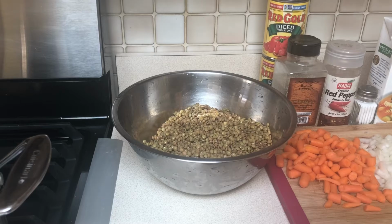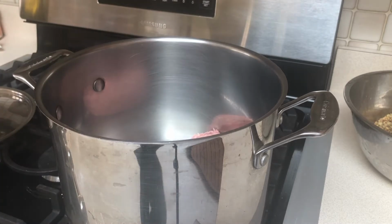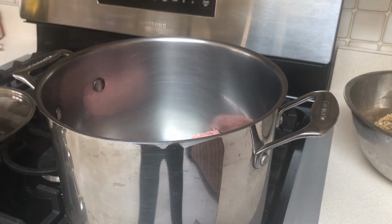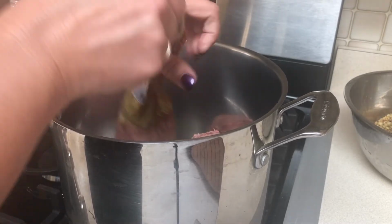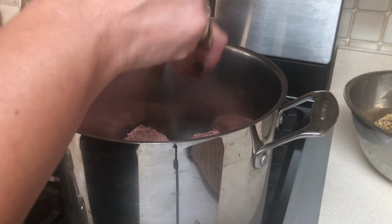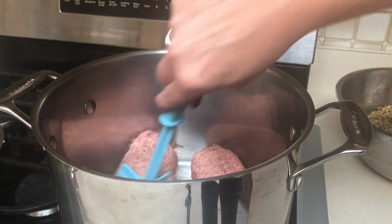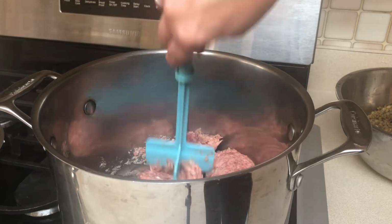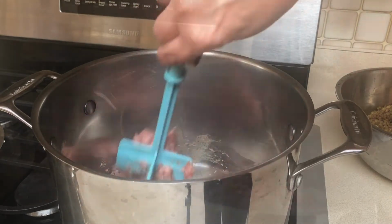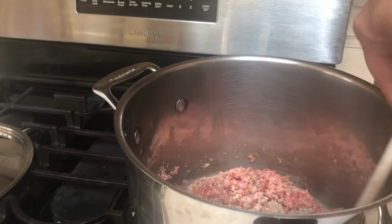So now we're going to get ready to get our sausage in the pot. My oil has been heating for a minute, so now I'm going to add both of the sausages in there. I'm going to start browning it. That's our first step. When that's done, I'm going to start by adding in the onion. So I'm just going to start breaking this apart. And here you can see I start using my meat masher, which I really like when you're initially using it for hamburger meat or sausage, things like that. But then I always switch to my wooden spoon.